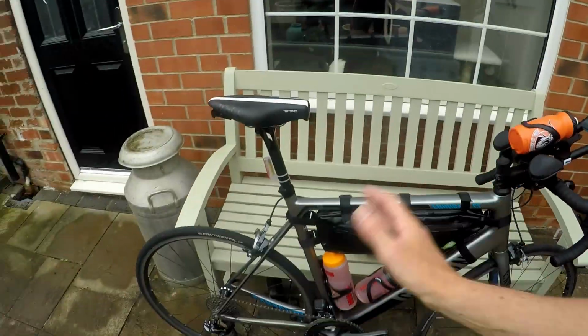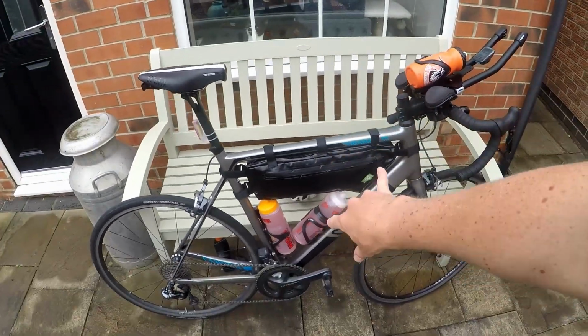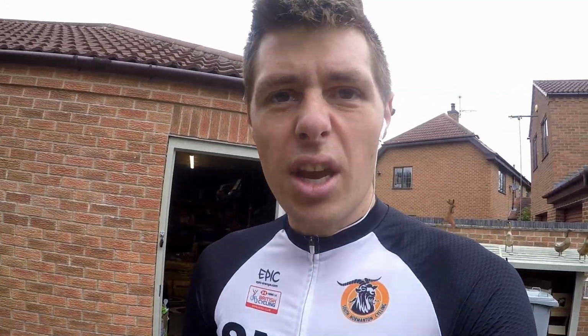So here we go. Bike's all set up, plenty of food and a windproof in there and spares, etc. 3 bottles of carb mix, my Wahoo. That's about it. Ready to go. Just got to pedal it, haven't I?